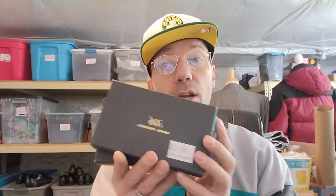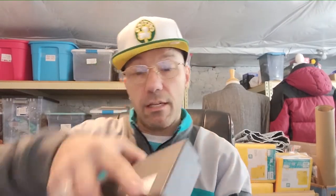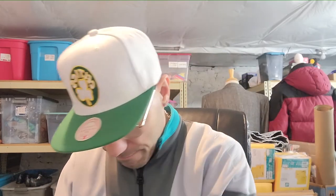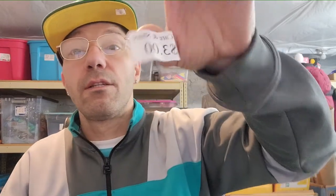So I didn't know what these were at first when I saw them. They are Brooks Brothers, but they were sitting like this, like that, and then there was the purse, and I didn't know that they were Brooks Brothers. But then I was like, okay, so that's what these are. And they were $3 a piece. So I don't know what I'm gonna get for them. I know they're brand new.